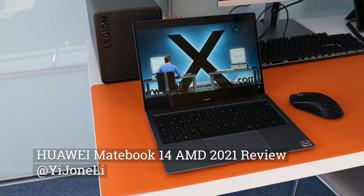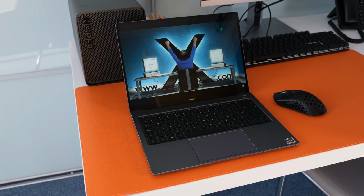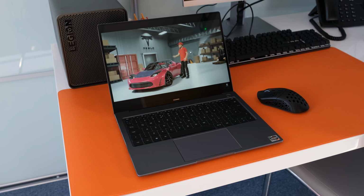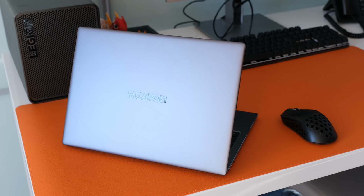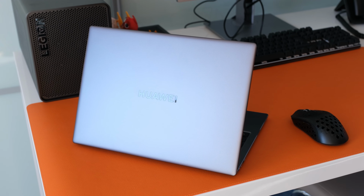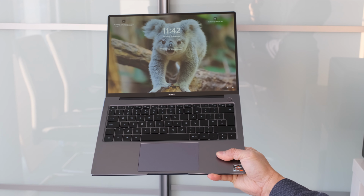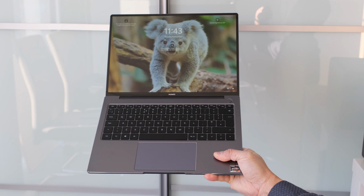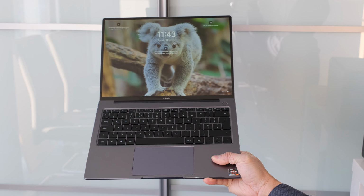During the recent Black Friday 2022 sales, HUAWEI dropped the price of their Matebook 14 AMD 2021 model to under £600 or $736. Features include an AMD Ryzen 7 5700U processor, 14-inch 3x2 100% sRGB touchscreen, 16GB of memory and 512GB of storage wrapped in a lightweight body. Is it still worth buying in early 2023? Let's find out.